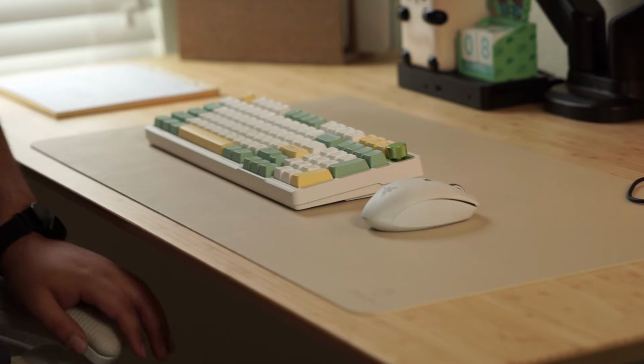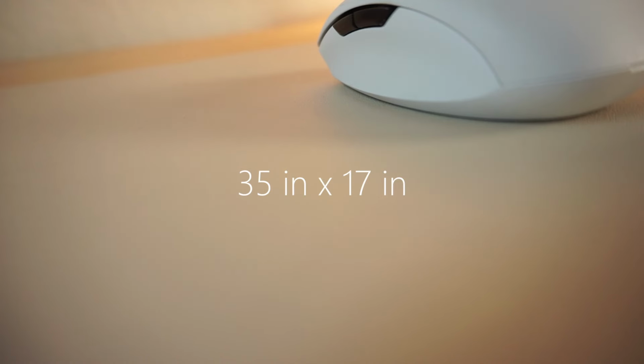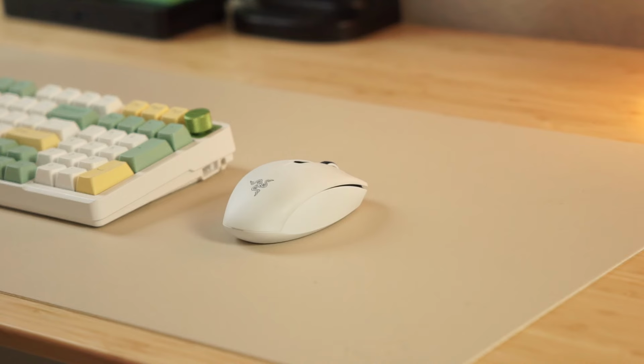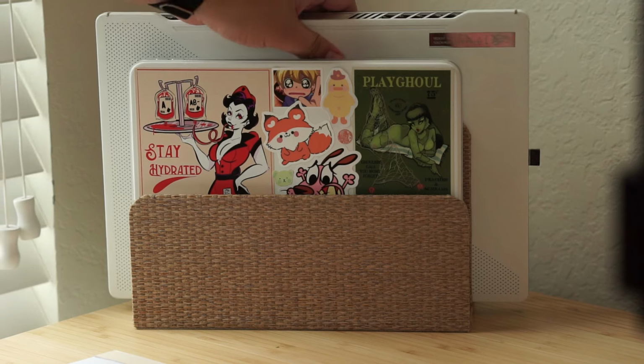The mousepad of choice is the Nautil Ivory Cream mousepad from Amazon. It is a 35 by 17 inch mousepad made with PU leather, aka it's fake leather. We got it on sale for only $12. One thing I liked about it is how well it matches the aesthetics, and it's a very clean and smooth mousepad.